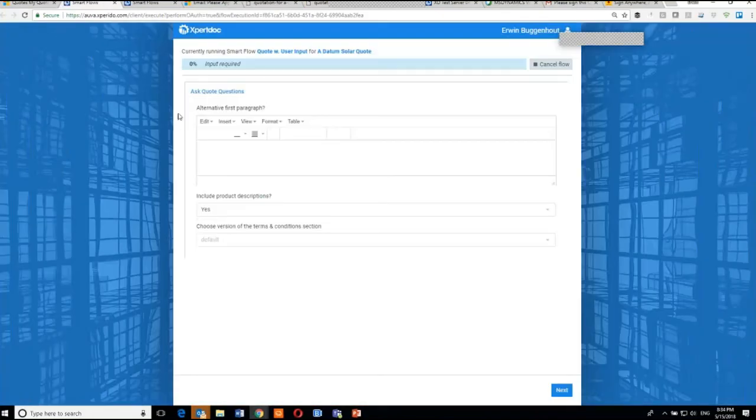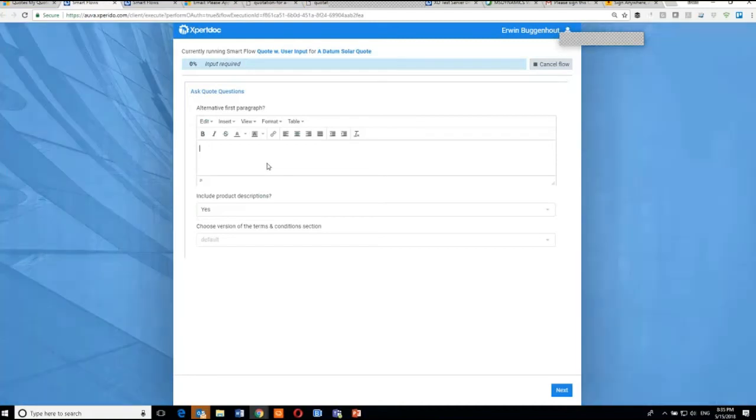Basically, this is asking the user for some input during the document generation process. So instead of just going ahead and generating that document and delivering it, it pauses at 0% and asks questions to the end user. Do you want to start this document with an alternative first paragraph? You can do that and type something like, "Hey, I'm happy to send you this quotation."